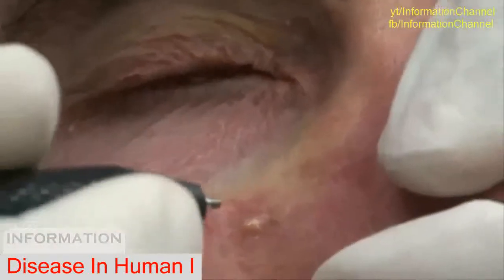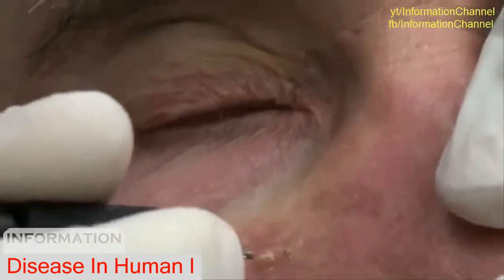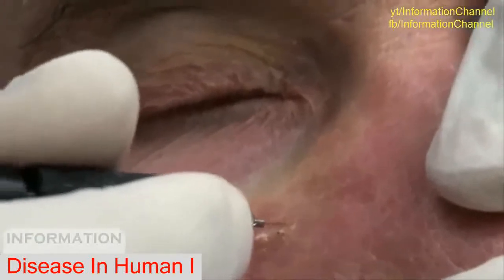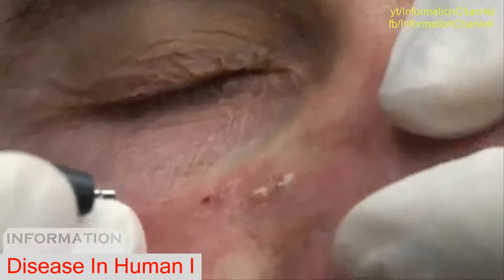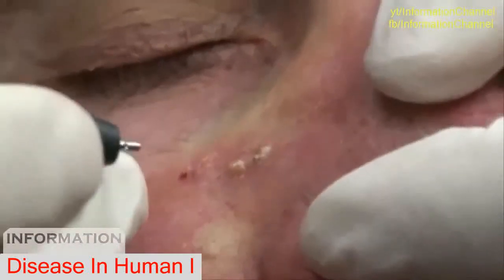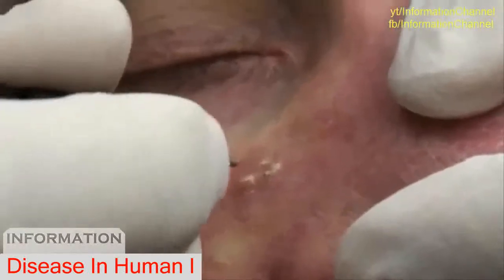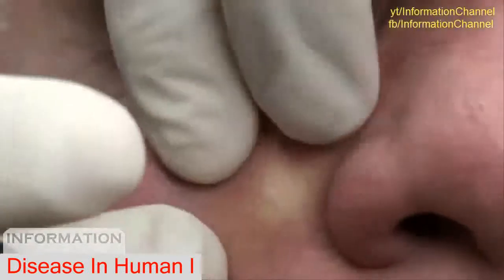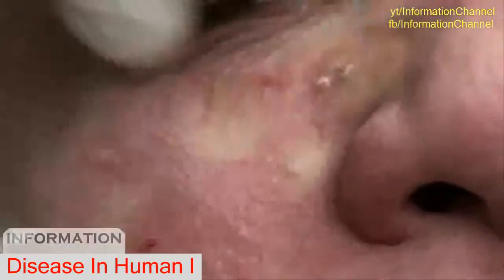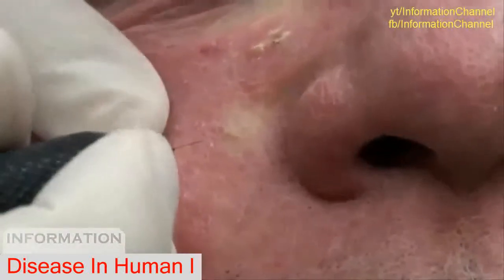Now we're going to go to the next one. And here we don't see the instant beautiful results like we did on the previous one. No, but you can see it. But the lesion is going to heal beautifully over the next week or so. All right. He's got one more of those right here.